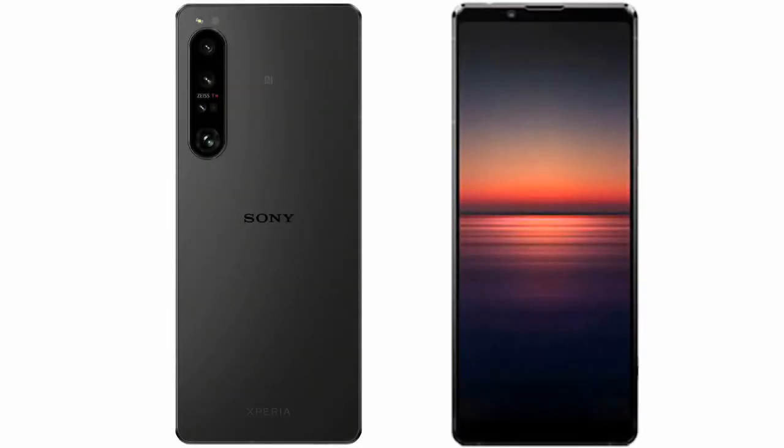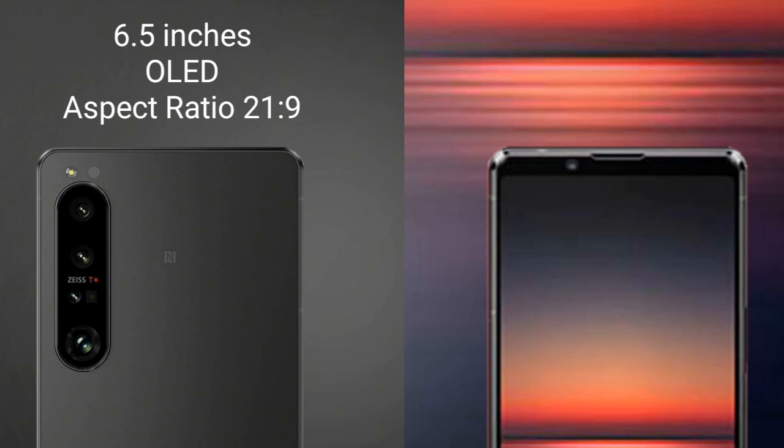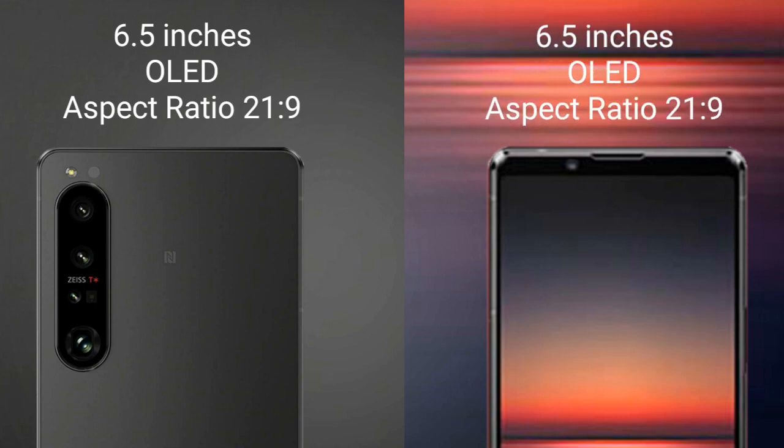I will compare the new Sony Xperia 1 Mark 5 with Sony Xperia 1 Mark 4. Sony Xperia 1 Mark 5 comes with a 6.5 inch OLED display and a 21:9 aspect ratio. Sony Xperia 1 Mark 4 comes with a 6.5 inch OLED display and a 21:9 aspect ratio.